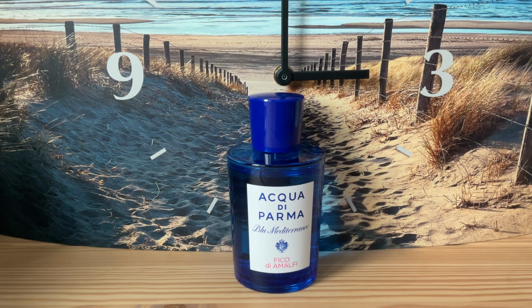The first perfume I'd like to talk about doesn't really need any introduction, that's how popular it is. It's called Figue di Amalfi by Acqua di Parma. But nonetheless, let's get reminded of the notes that Romantica is listing. On the top we've got grapefruit, bergamot, citron and lemon. In the middle there's fig nectar, jasmine and pink pepper. And finally in the base there's fig tree, cedar and benzoin.